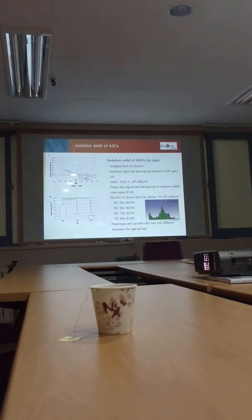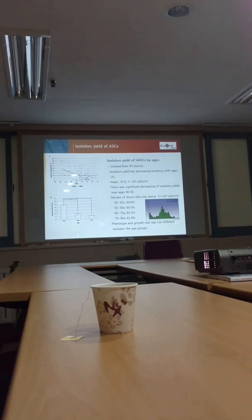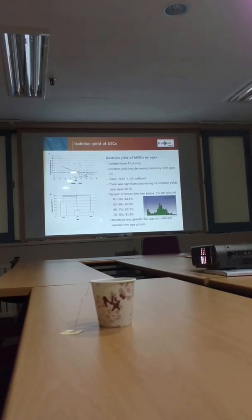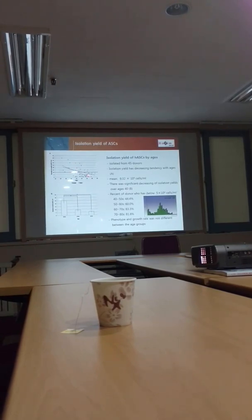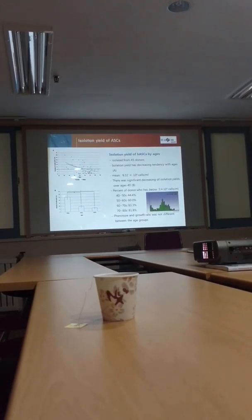This is age and the number of stem cells present in adipose tissue: 20, 30, 40, 50, 60, 70, 80, 90. Before age 50 there are many stem cells present in our body, but over 50, very few. I'm 70, so very small. Another interesting thing is that the rectangle is female and black is male. Female stem cell presence is higher than in males of the same age.